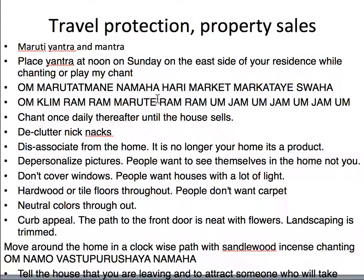Urge them to get hardwood floors if they can, because people don't really like carpet anymore. It'll improve the value of the house. Use neutral colors throughout. Don't use any dark colors, especially on ceilings. The path to the front door should be very appealing and inviting. Lots of beautiful, colorful flowers. Landscaping is trimmed, lots of light.